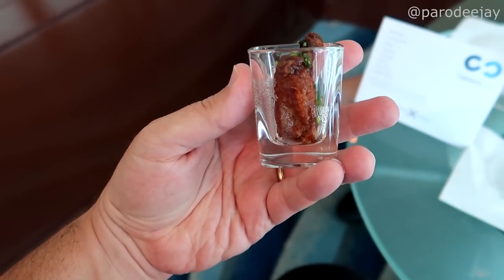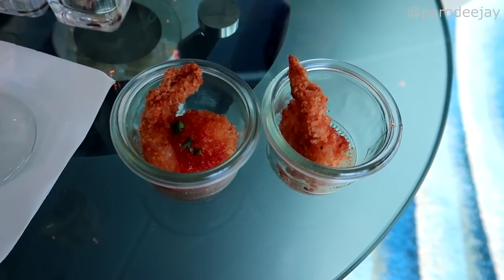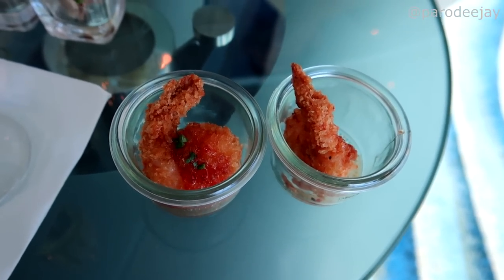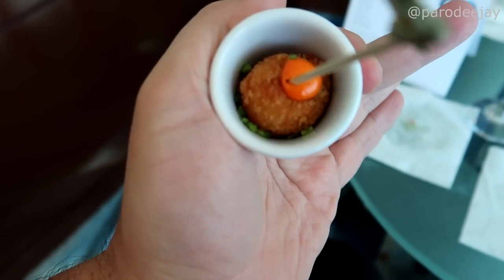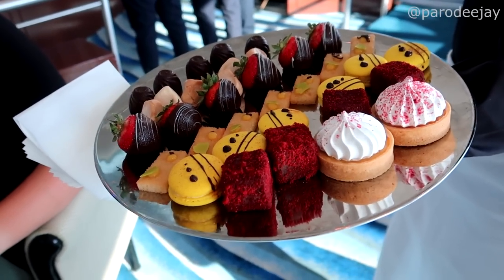Man, they brought around shrimp cocktails in little glasses, chicken lollipops. I don't know why they scheduled these parties right before dinner. All right, fried shrimp just showed up. Appetizer number 900 has arrived. We have an arancini, fried rice ball type of dealy. Oh, dessert has arrived. Okay.